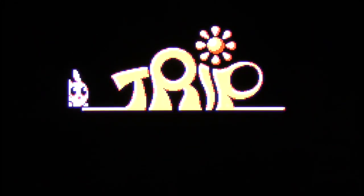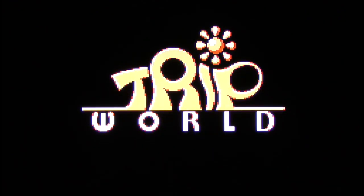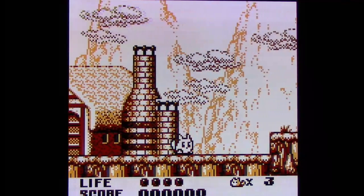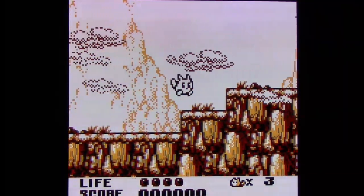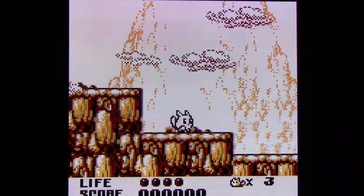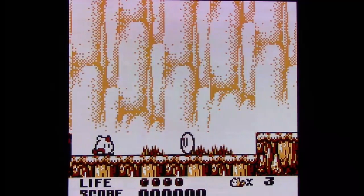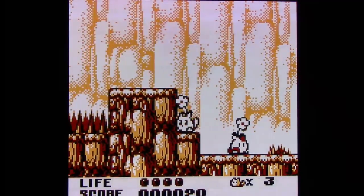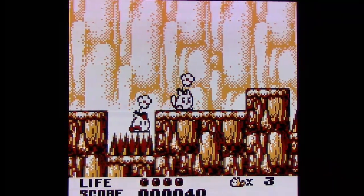So in Trip World, you play as basically a prototype Pikachu. I mean, just look at this thing. Trip World predates Pokemon by several years, so it's not a copy of Pokemon by any stretch of the imagination, but just look at this thing. It's Pikachu. It just is. Now I get powers to throw flowers at people. Be a jerk to people.